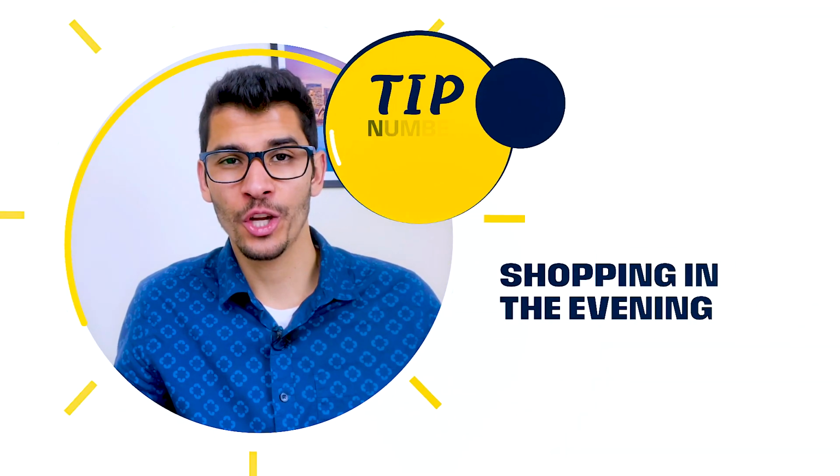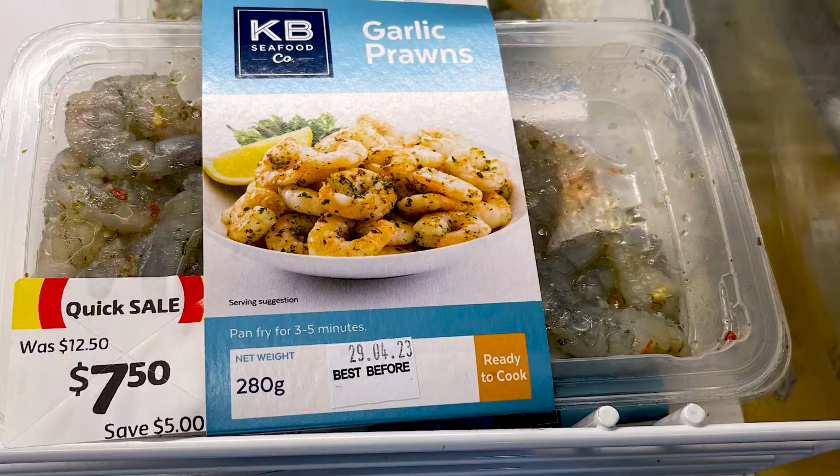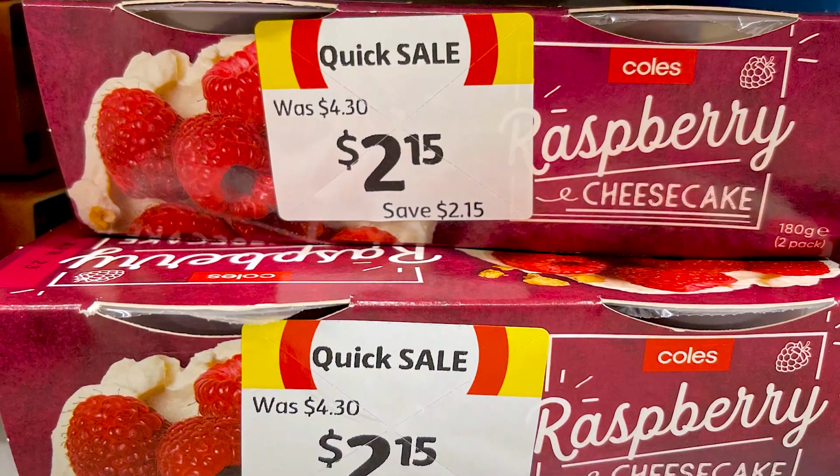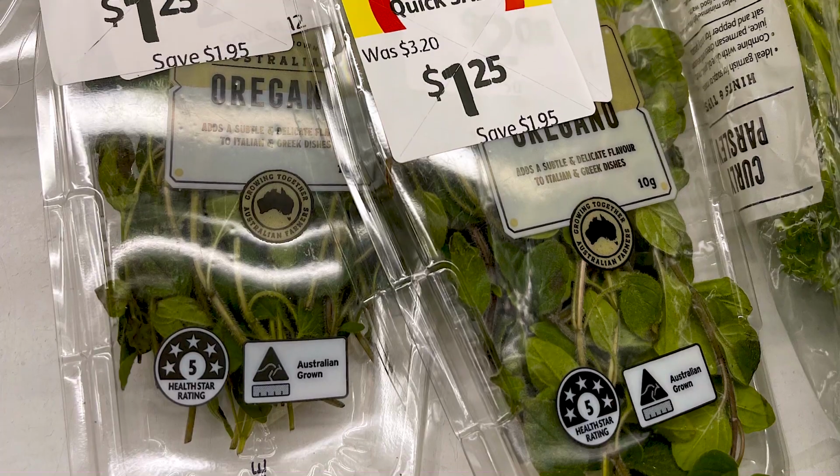Tip number 8. Shopping in the evening. For savvy shoppers, evenings are the opportune time to find great deals on food items nearing their use-by dates in supermarkets. Pre-packed vegetables, meat, and ready-made meals are often heavily discounted during this time, making an excellent option for those seeking an affordable meal for the night or for the next few days.